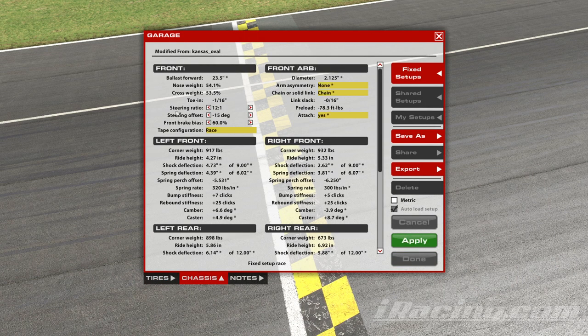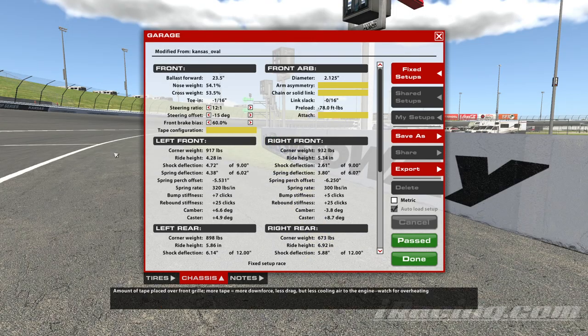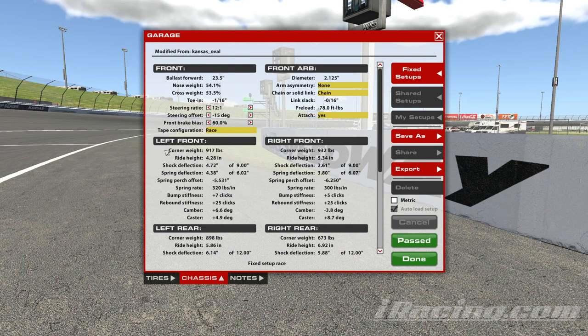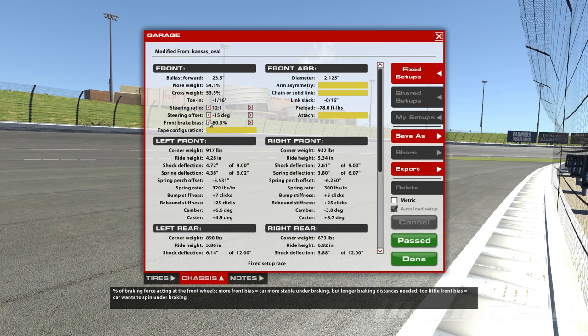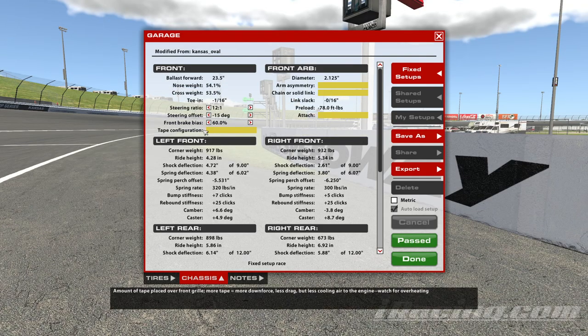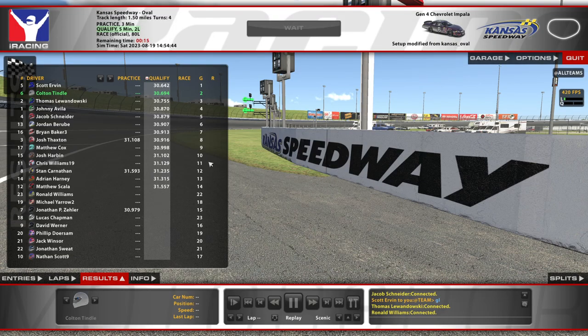I'll go over the settings I'm using. 12 to 1. Kind of just my standard for just about any track at this point. Offset at negative 15. Try to keep the wheel in the middle. And then brake bias. Don't know if we're going to need that. I think I'm going to be running low side to save tires during the race. So I think maybe it could get tighter over time. And if I want to run that line, I might need a little bit of brake to get it turned. So just in case I do, got that all the way back.